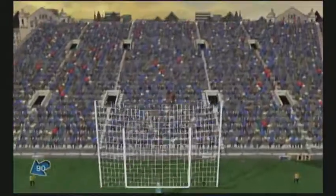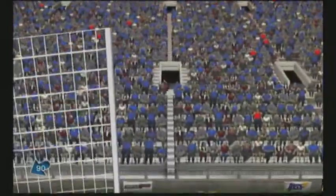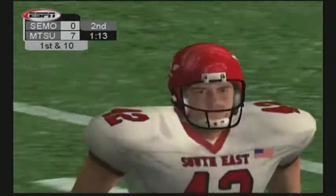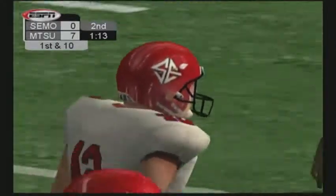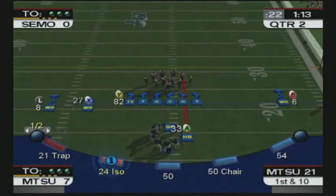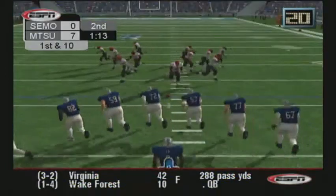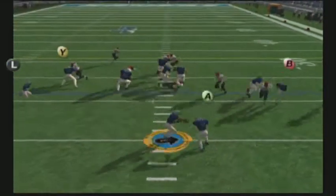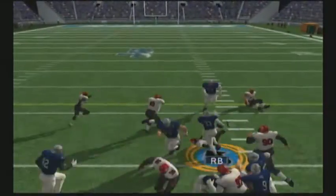There's the kick. It's no good, off to the right. He surprises everybody, especially himself, by not nailing the field goal there, Jake. Boy, he had a good look at it too, Jim. Something must have thrown him off. Yeah, I wonder if somebody on the other team yelled Noonan right before he kicked. That works once. The Blue Raiders are going with three wide receivers.